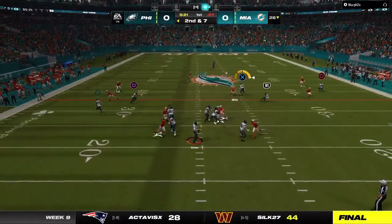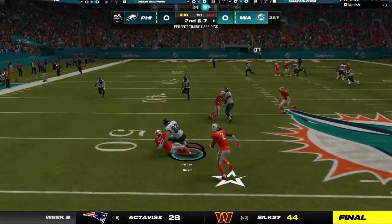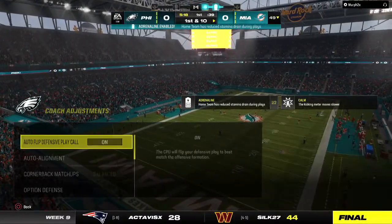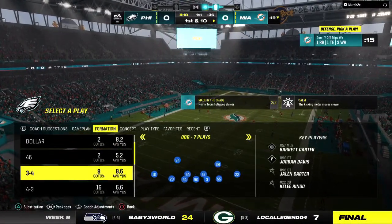Now Jones. Oh, his first throw of the game going to be intercepted. And the Dolphins are going to have great field position here as this is returned just shy of midfield.